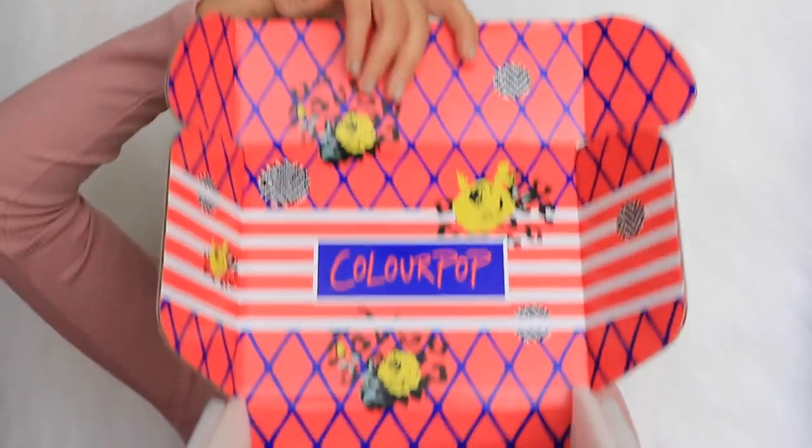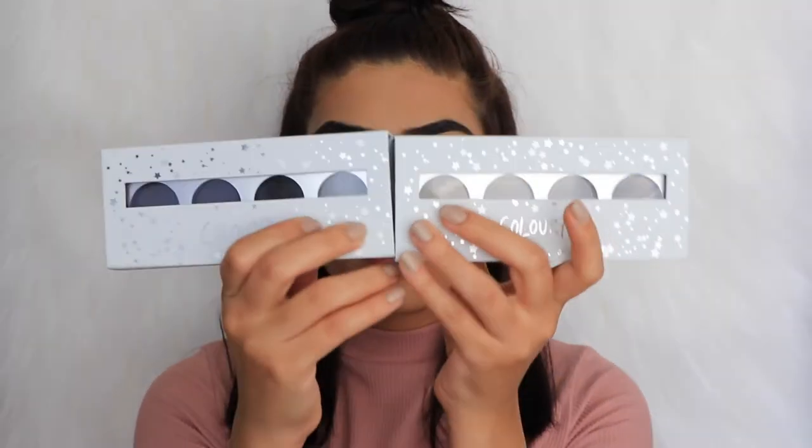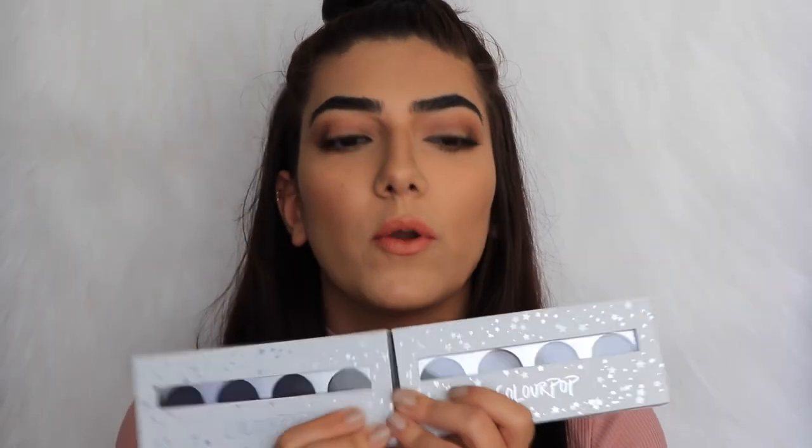The next things I purchased were from ColourPop, and they came in a cute new box. Looks like these. And I pretty much just got single shadows from them because, like I said, I wanted to get more single shadows and just kind of make my own palette rather than get a whole palette, even though I just got the ANASTASIA Modern Renaissance. ColourPop actually sent me their own palettes that they come with.